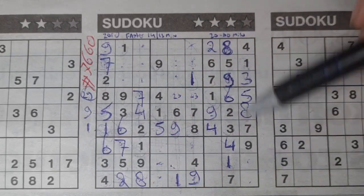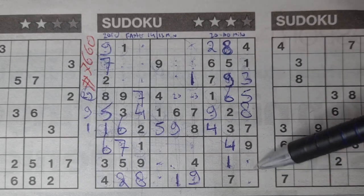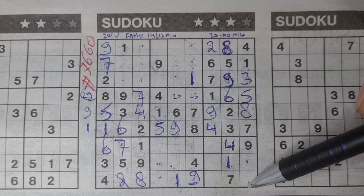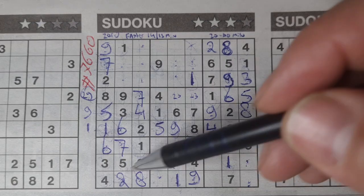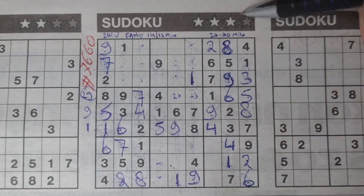2 numbers left in the last column for numbers 1. 2 is missing. 3, 4, 5, 6 is missing. 2 and a 6. We have a 2 in the last row, no 2 there. 2 should be here, 6 goes there.